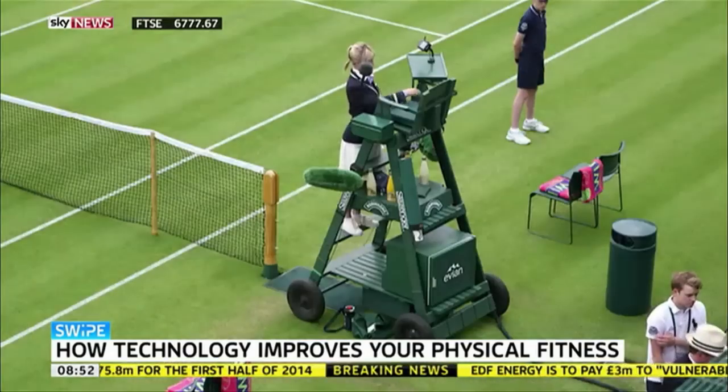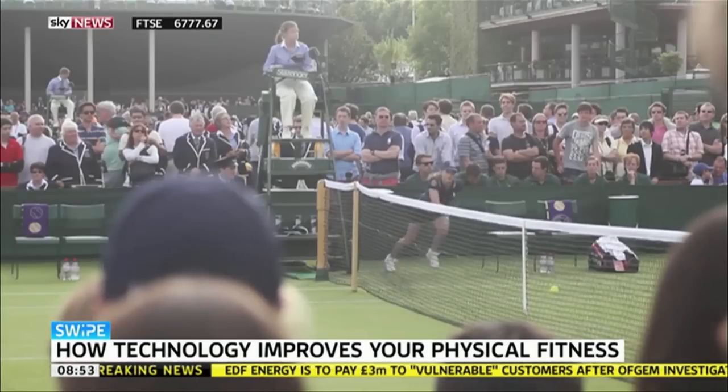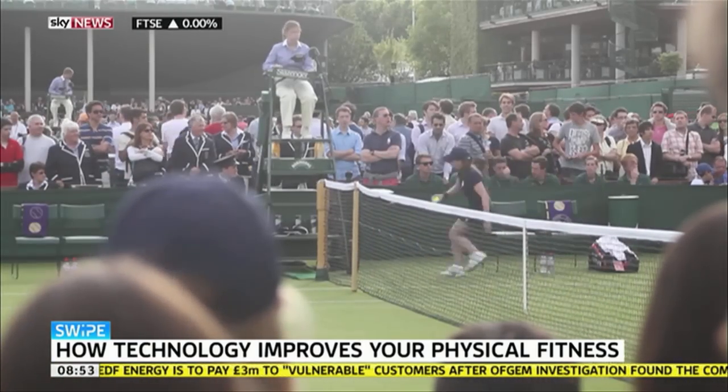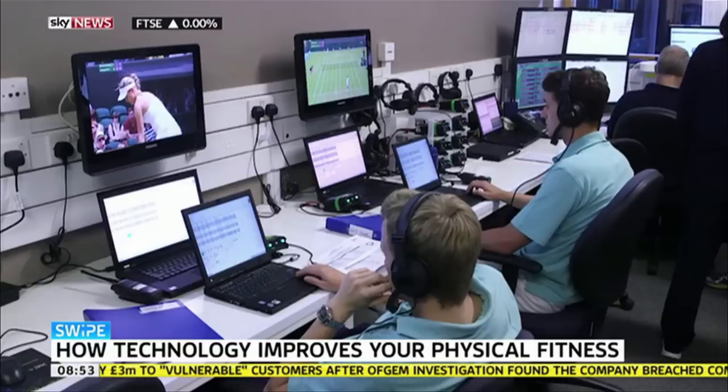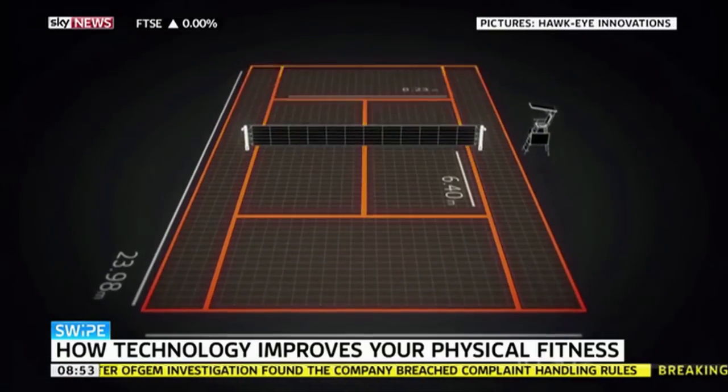They have stuff called Slam Tracker, which is their real-time analysis of what's actually going on in the match. And it's something like 41 million data points. They look at all the statistics over the past 8 years, previous matches that they've done, so they can actually see that particular tennis player, how they're playing in regards to how they normally play.